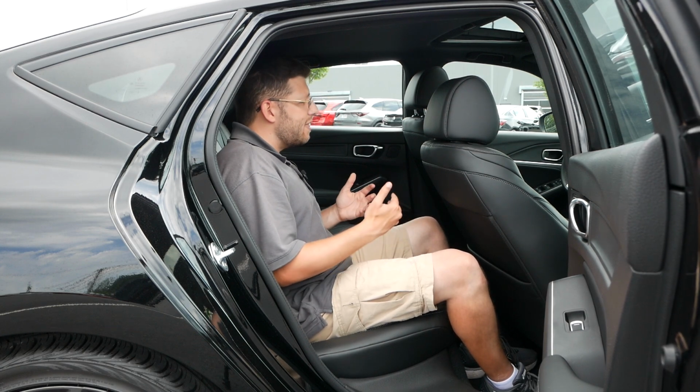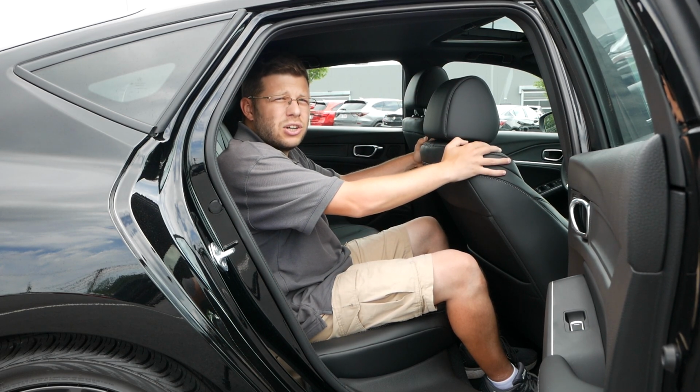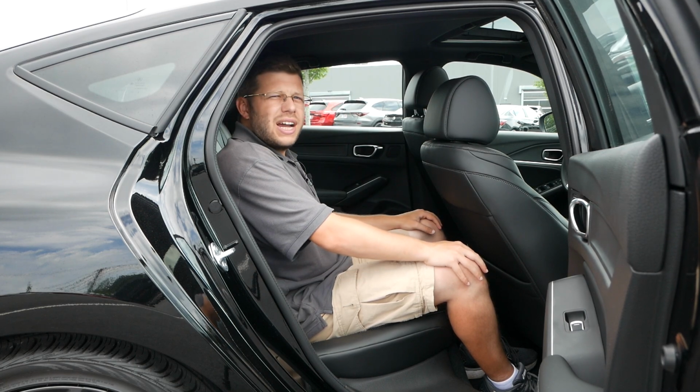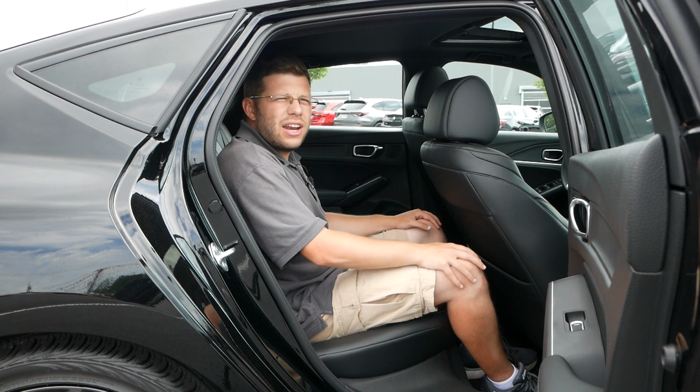And because of that, I think you'll be able to fit average size adults back here, no problem, especially if the person in front of you is not 6 feet or above. This, I think, is really great to see. And also, even headroom isn't that bad at all. So I do think that if you're on the height of 5'8" or 5'9", I don't think you'll be hitting your head on the headliner.